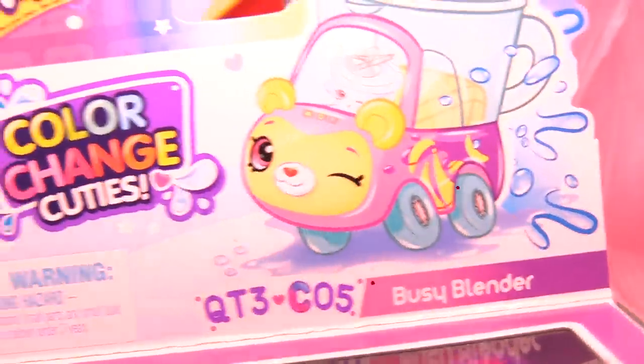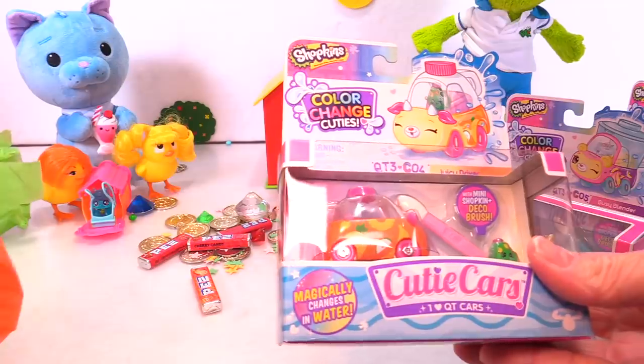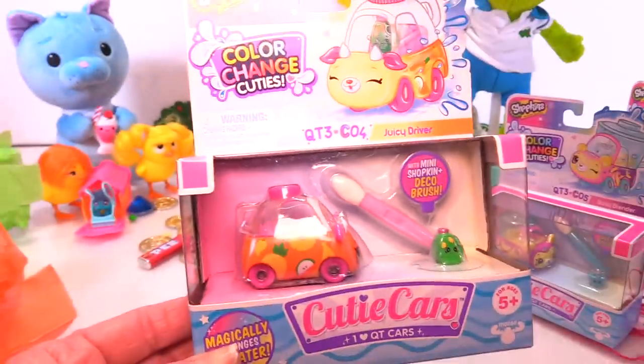Oh, we did. We got another one. Oh, no way. This one is called Busy Blender. We got another color changer. I'm gonna have to get lots of water. This one is Juicy Driver. Oh, it's like all about juice. It's like a juicer. Oh, let's check these out, guys.